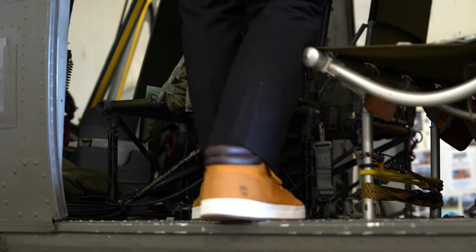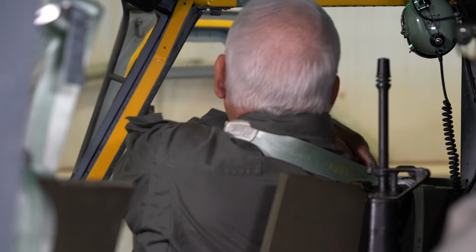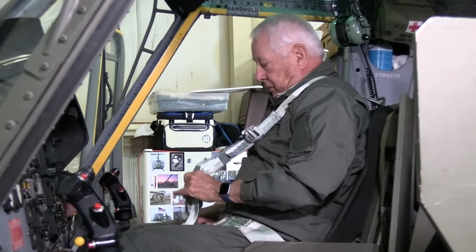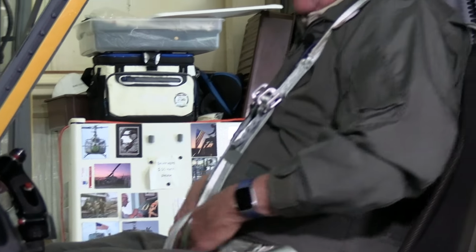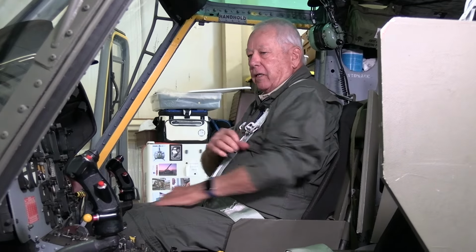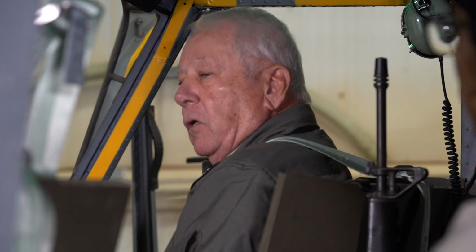All right, so the first thing we do before we start the aircraft is we make sure that we've got our seatbelt and shoulder harness on and adjusted. So you basically have 4 points, and the seatbelt locks it in place. We make sure we can move forward, and then we've got a lock on the side that we can put on if we're coming in to land in a combat situation. But you've got to understand, as you're coming into a landing zone with troops on board, people are shooting at you.